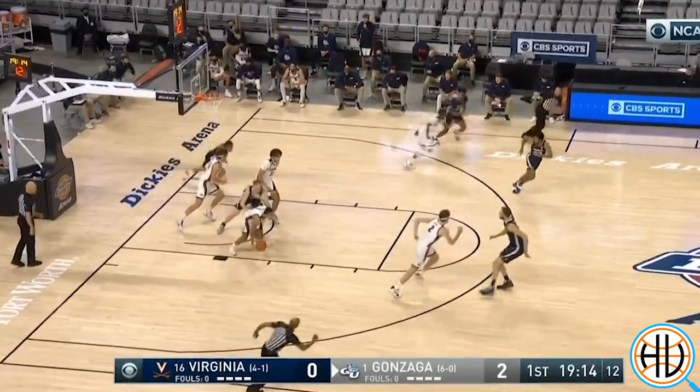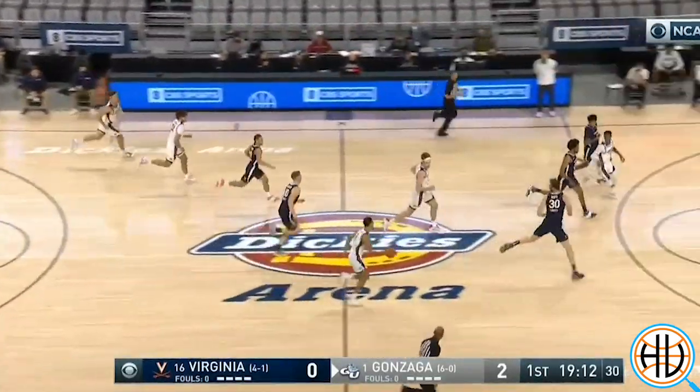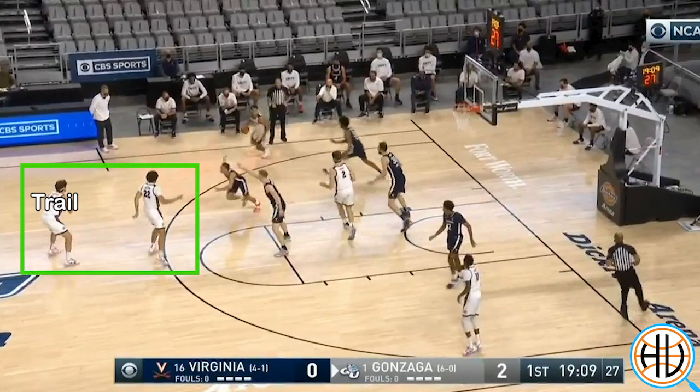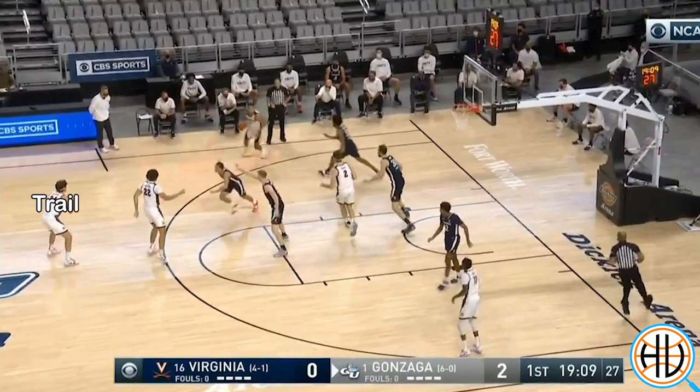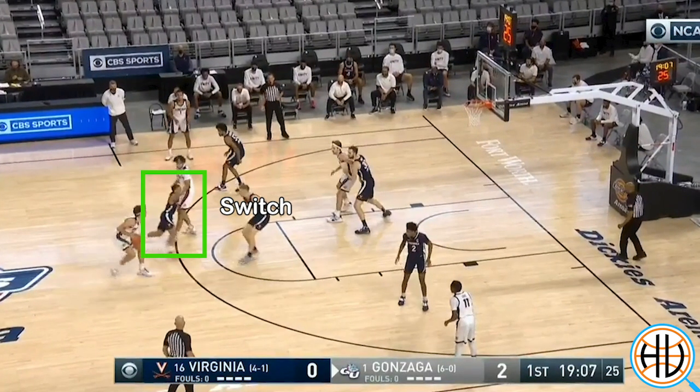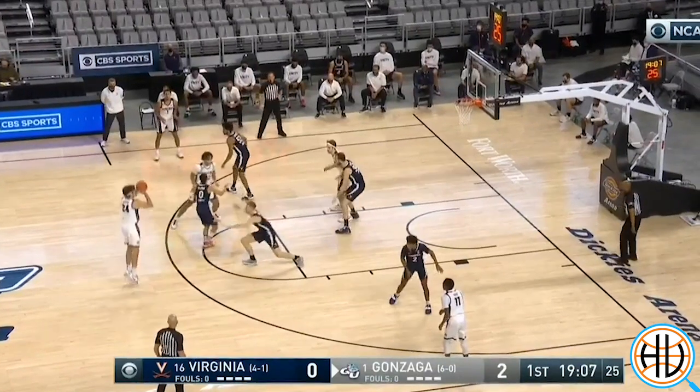Gonzaga's always looking to push the ball in transition, and on this one, Kispert's trailing the play. The spacing isn't great here with Watson also in that trail spot, but they make it work by setting a kind of accidental screen. Kihei Clark wants the switch, you can see him point, but Hauser has to get up and take away the 3 here.